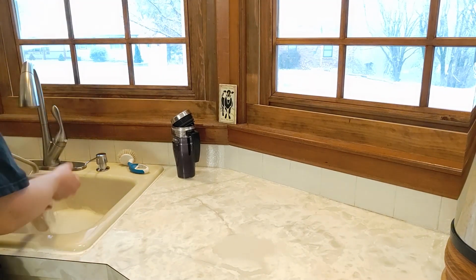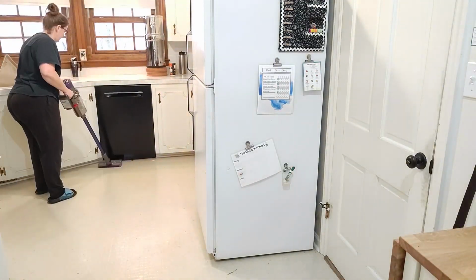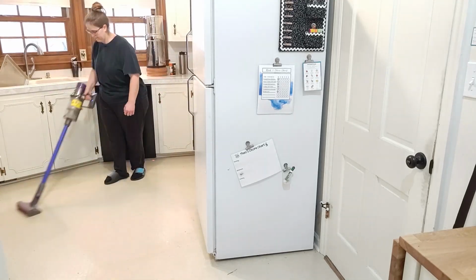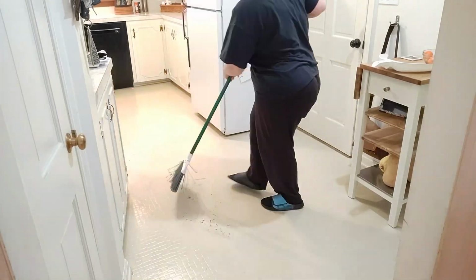I got it all cleaned up, and then I went ahead and shook the rugs and vacuumed, and halfway through vacuuming, the battery died. So I had to switch to a broom, but hey, I got it done, whatever it takes, right?